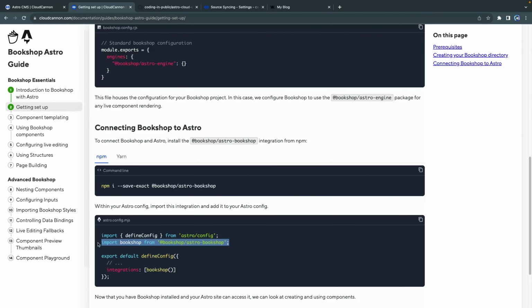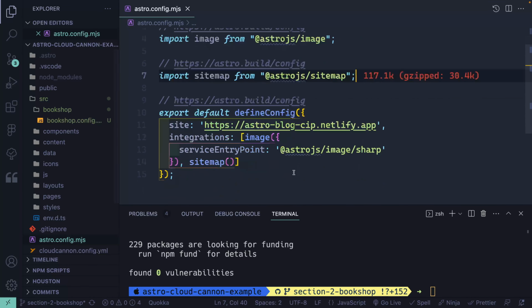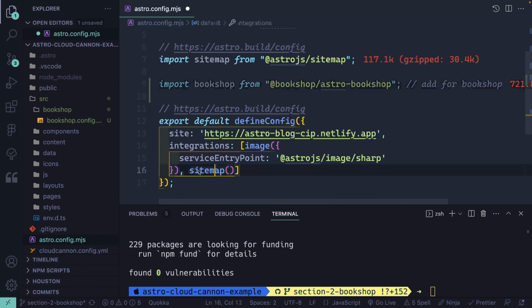And then again, I need to grab this import, and we're going to open up the astro.config.mjs, and I'll just import it right here. Let's say something like add for Bookshop. And then all I need to do is come in this list of integrations and add Bookshop like this. All right, and then we'll do the same thing here, add for Bookshop. So with all that done, let's close down that terminal here. That's the first step, which is just installing Bookshop.